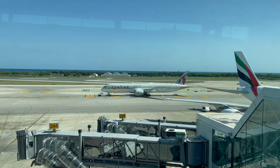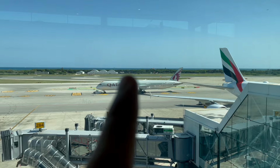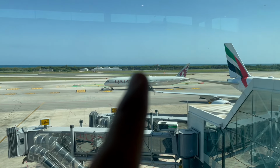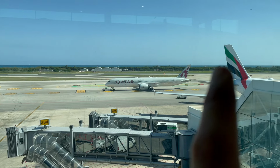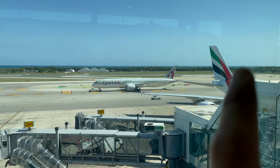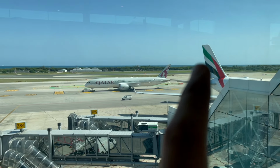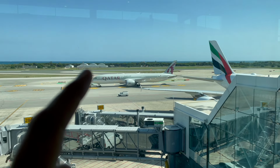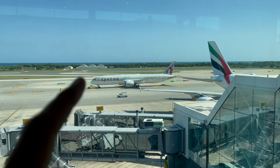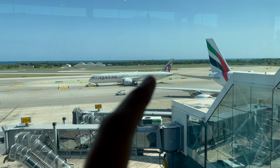some tracing. So, okay guys, so this is a Qatar Airlines plane here. This is the plane. And here we have, this is the beach, the sea, and there's another plane here, which I don't know what brand that is. Maybe it's Emirates, I'm not sure. But here is the nose. Qatar, Q-A-T-A-R, and the wing.